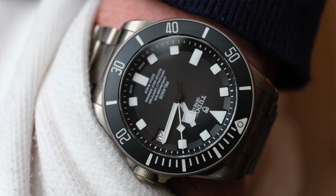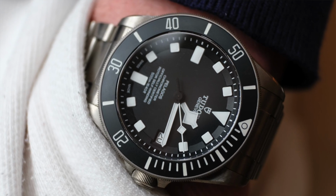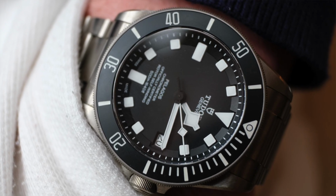And because this is fully titanium, which is quite unusual and probably one of the most unique things about the Pelagos range, was that a factor in his decision or not? I don't think so. I really don't think he was that fussed. I think he just wanted a lovely luxury watch, Swiss made. I don't think he was worried whether it was a dive watch or a dress watch. I think he just wanted for his 50th a really nice watch from a very established brand.